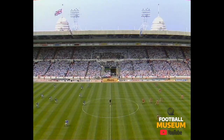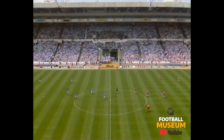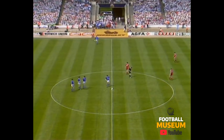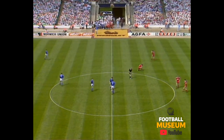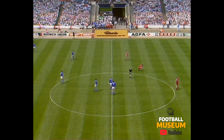So all seems set. Howe and Sheedy both passed fit by Everton, as you saw there. And Liverpool naming their expected lineup with Ian Rush on the substitutes bench. And it's Everton in a smart new blue strip who will kick off, playing from left to right in the first half. A quick thought, Trevor Brooking?